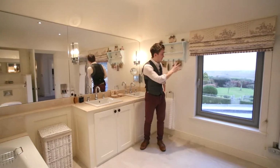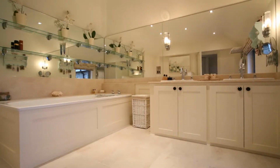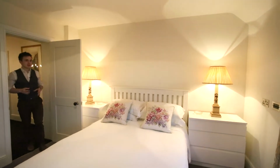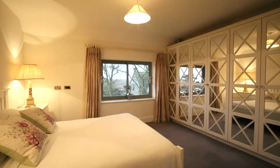Not to mention that view is still a big part of this ensuite. Imagine sat in that bath and looking out to sea. What a nice way to spend an evening. Time to leave that rather wonderful master bedroom now, but fear not, because there are plenty more bedrooms to see, all of which are really quite special.